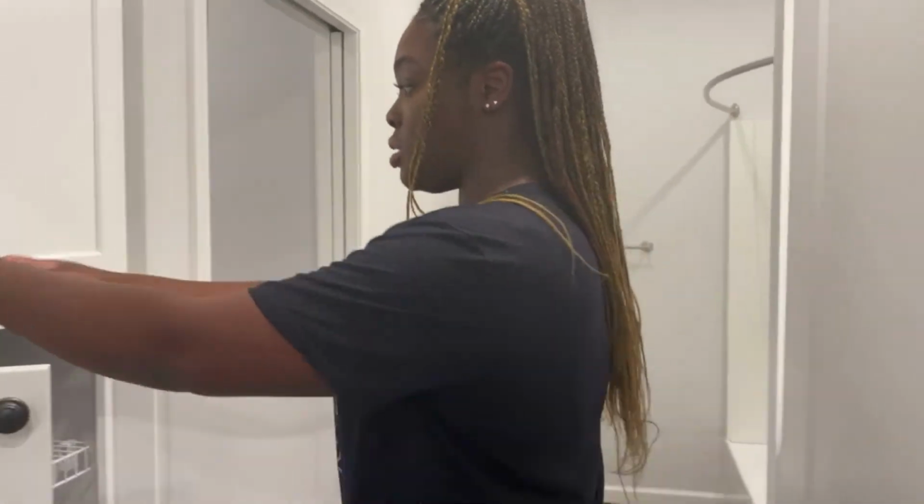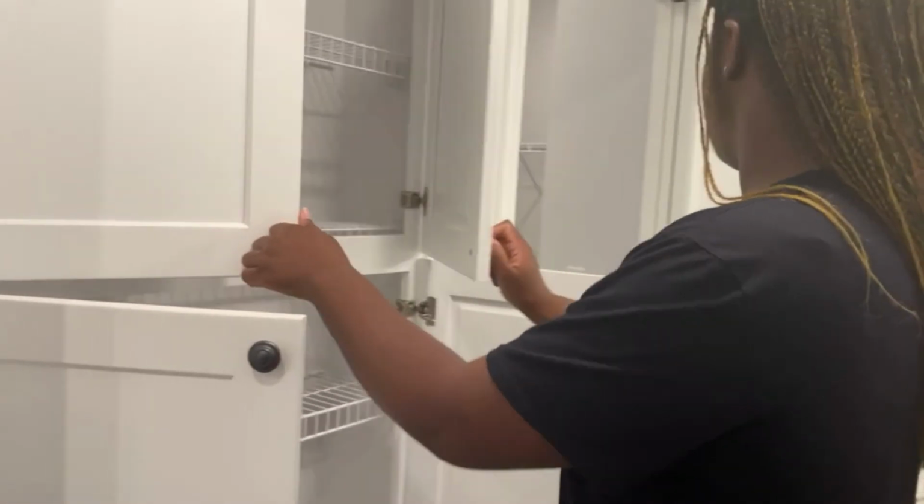Yeah, here's, I think it's the water heater. But here I got some more space.